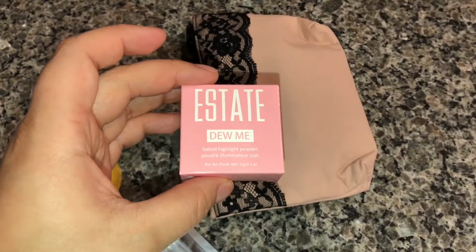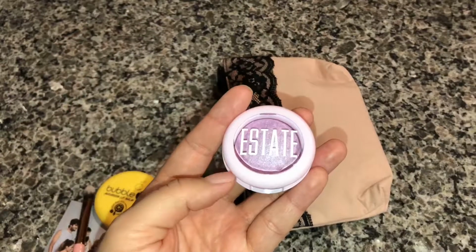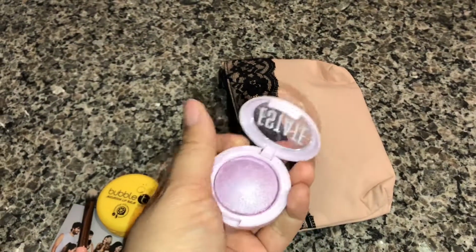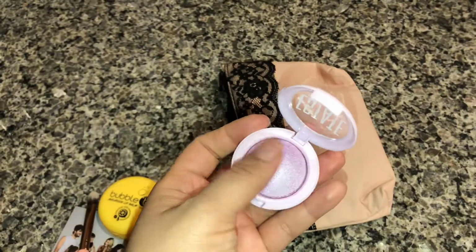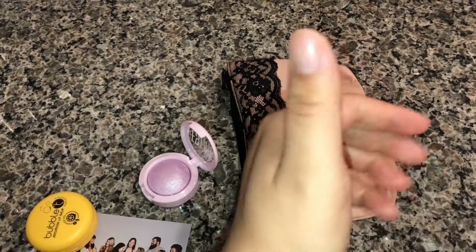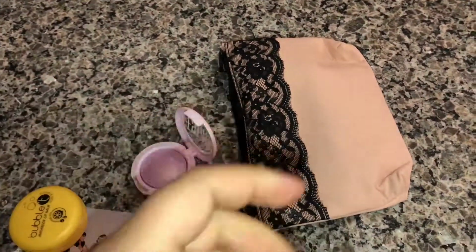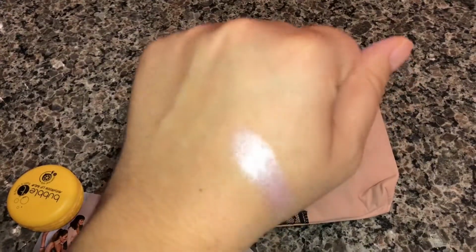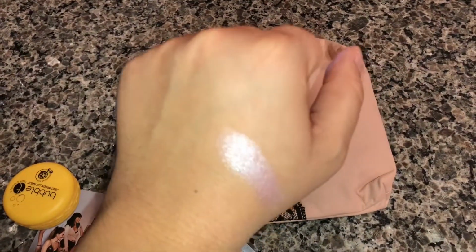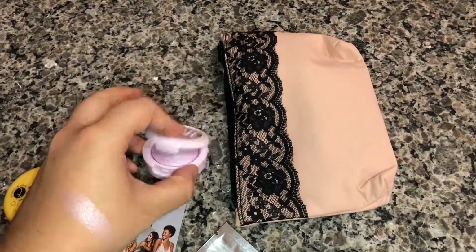Next, I have Estate Doomy Baked Highlight Powder. Okay, and it looks like this. Oh, wow. You guys see that? Let's see if I can do a better swatch. Okay, I swatched it in my hand. It looks like that. That's pretty. Might be too purple for my liking, but that's a pretty highlight.